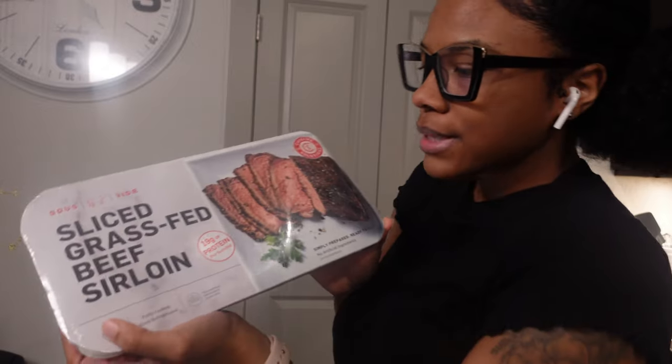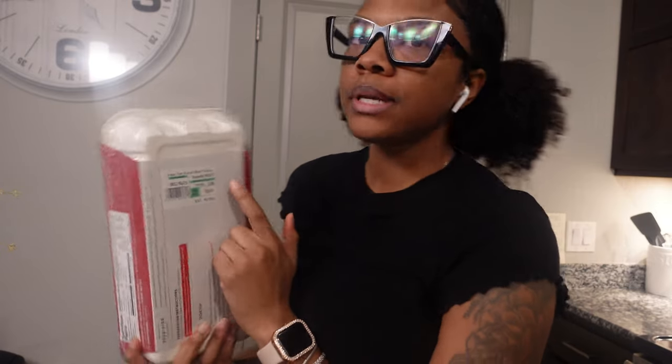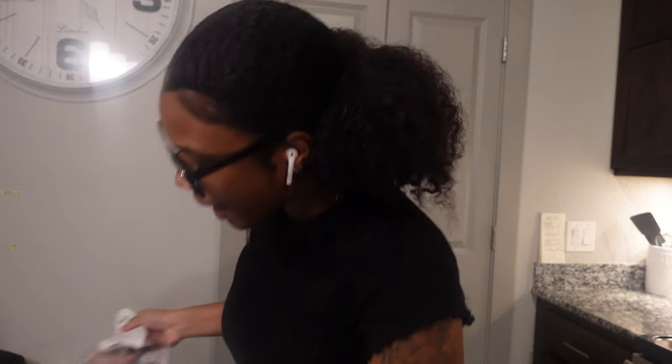Okay, so I just took this out because I'm getting ready to just kind of take it out. Why was I thinking this was like $10-$12? Why did I look on the back and look at the expiration date? It says total price $23. I can't even talk. $23 for this? Girl, we're not buying that again. Baby, I can make my own steak, okay?